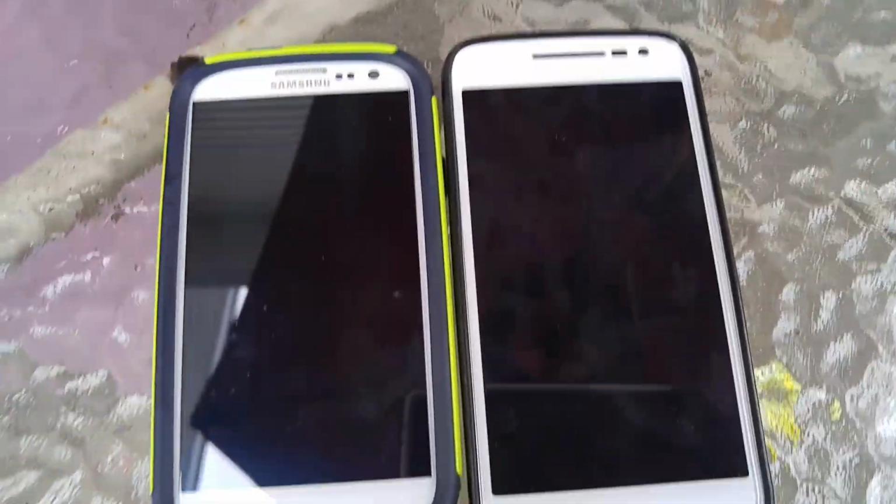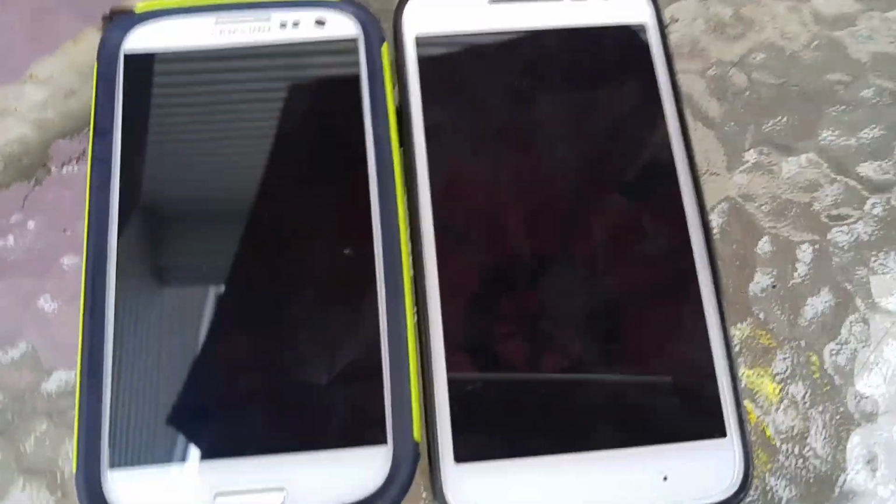Galaxy S3 versus Moto G4 Play, speed test. So, yeah, I've been trying to do this video a few times, it didn't work.